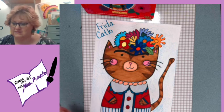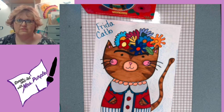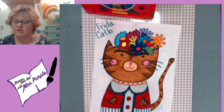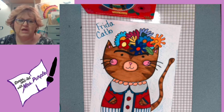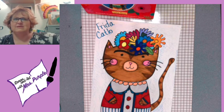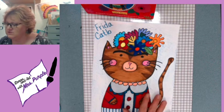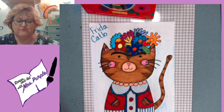It's definitely not a style that's the norm. They call it in the book a fur realist. What they would consider now as a surrealism painting, which means it sort of looks realistic, but then it's taken to another level and it's surrealist. So anyway, let's draw Frida Catlo.